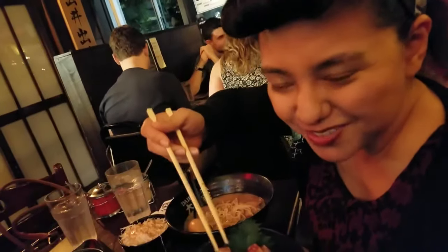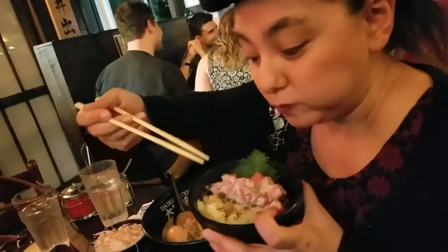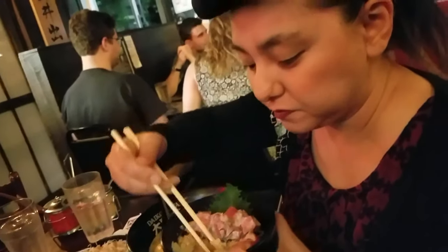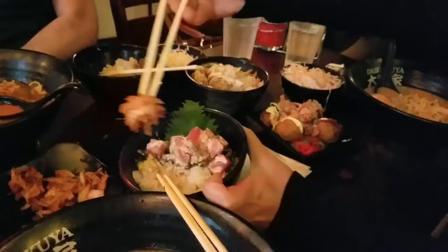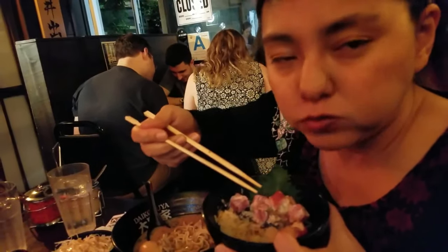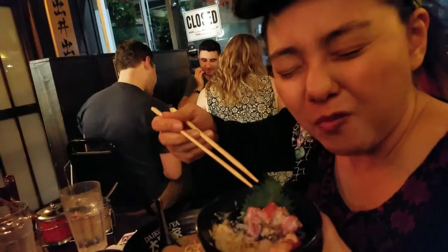So, I'm trying her poke bowl, or wannabe poke bowl, what she ordered, that she put together herself. Not bad. I'm gonna try the kimchi. The flavor. Yep.